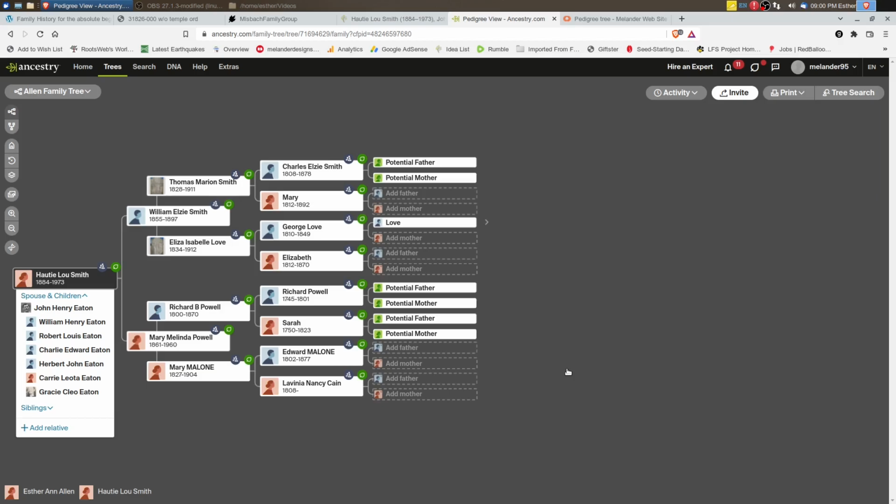I won't go into all the step by step, but just know that Ancestry is really great for DNA and also building trees. It does have a monthly subscription charge, so some people will sign up for a period of time and then stop it. It just depends on what level of research you want to get into.